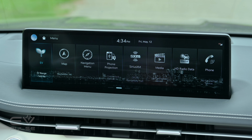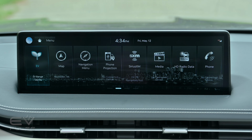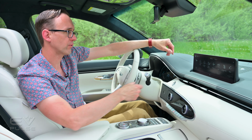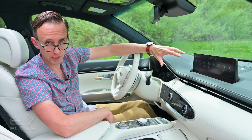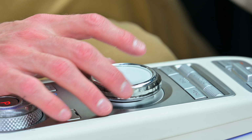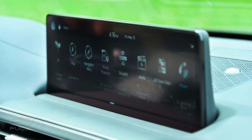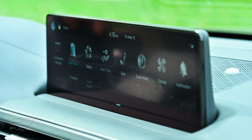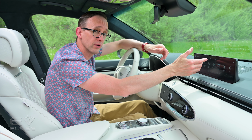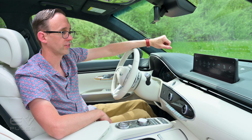We also have a standard 14.5-inch screen here on the dashboard, one with a very wide aspect ratio, unusually wide, but that really helps it fit in with the overall design of the cabin. Now, beyond that, there's a control knob here on the center console that makes it very easy to run through the various menus and everything else in the infotainment system. However, this panel is touch-enabled, so you can use your fingers, although it is a bit of a reach while driving, so you're probably better off sticking with the knob.